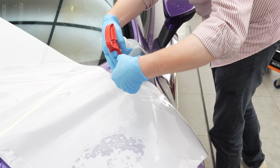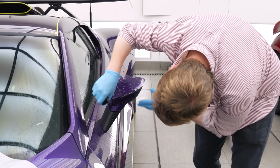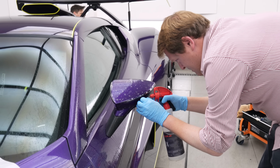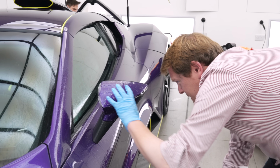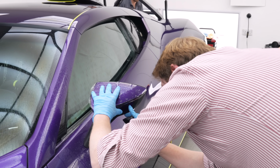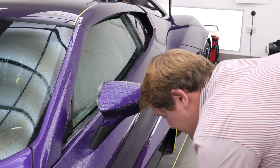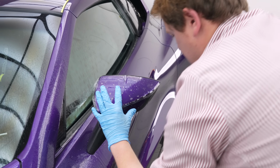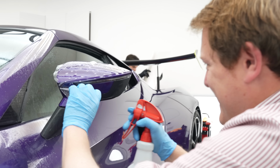We're gonna line it up from the turn signal in this lower section. That doesn't seem too difficult. Bit of fix in here to hold that in place. Yeah, there we go, already got that wrong. So need to lift it, get some slip solution back in, move it back into place. I've not done this very well.